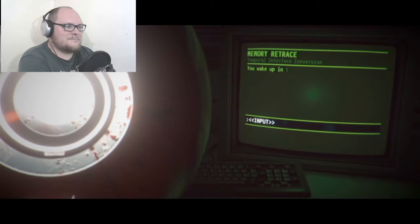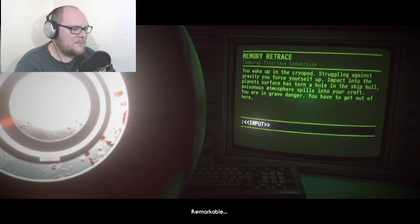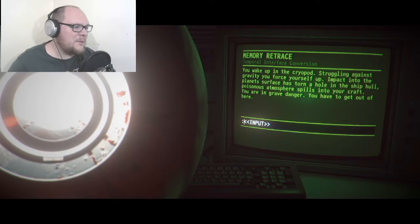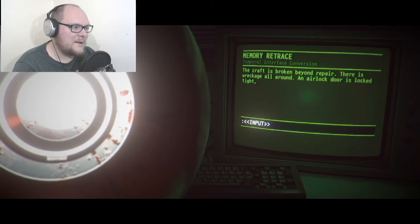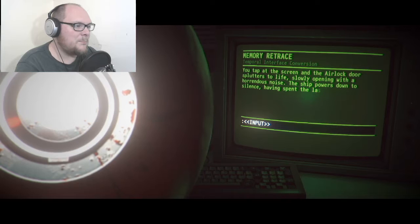You wake up in the cryopod, struggling against gravity to force yourself up. Impact into the planet's surface has torn a hole in the ship hull. Remarkable. You can navigate its memories. Use the computer. Work your way through. Poison atmosphere spills into your craft. You're in grave danger. You have to get out of here. Look around. Craft is broken beyond repair. There is wreckage all around. Airlock is locked tight. Computer terminal adjacent blinks. Use computer. You tap at the screen and the airlock splutters to life, slowly opening with a horrendous noise. Ship powers down to silence, having spent the last of its reserves.